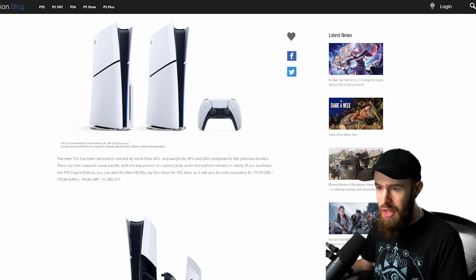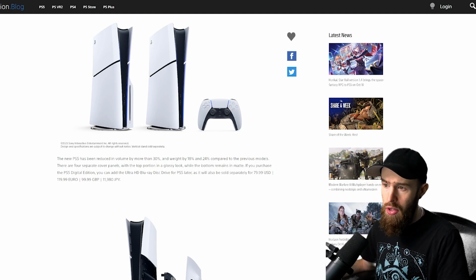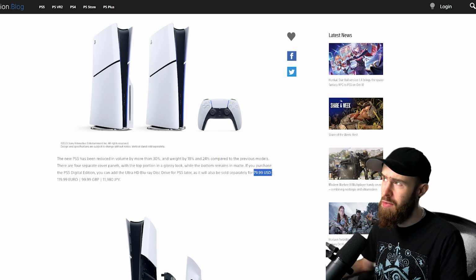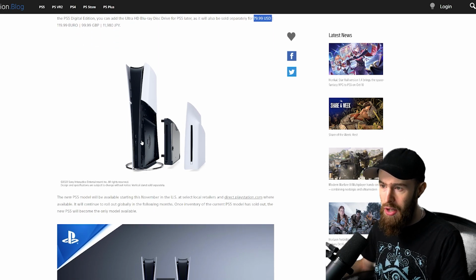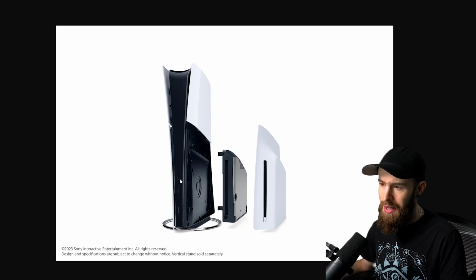If you purchase the PS5 Digital Edition, you can add the Ultra HD Blu-ray disc drive for PS5 later, as it will be sold separately for $80 USD, which is not too bad actually. I think is that pretty fair? Maybe it's a tiny bit expensive. I don't know. It's been a while. But you can see right here in this picture how it goes together and whatnot.